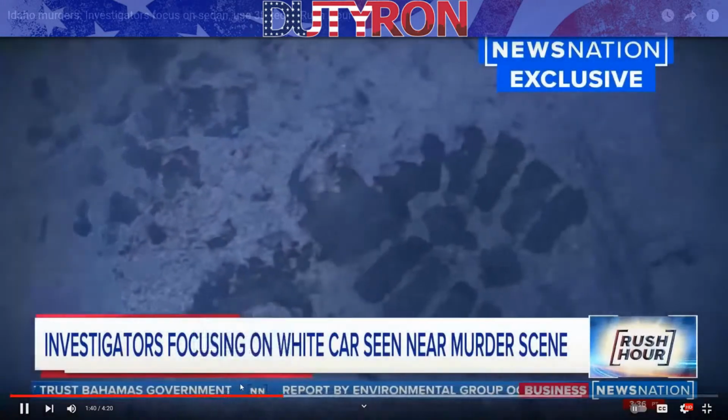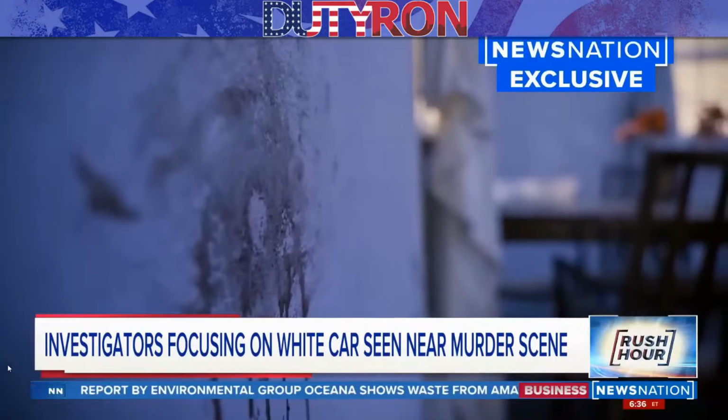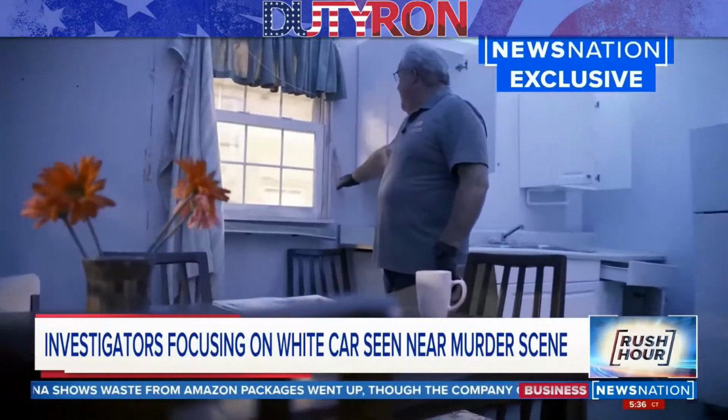We have a footprint right here by the door. A murder scene is typically so frenzied, so complex. If you get them the right direction, clues literally everywhere. We have some blood transfer by the window.